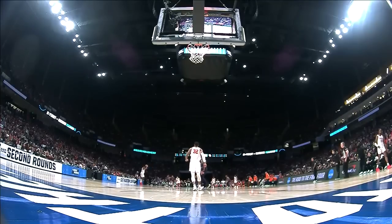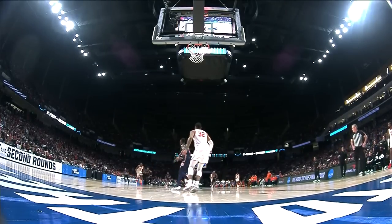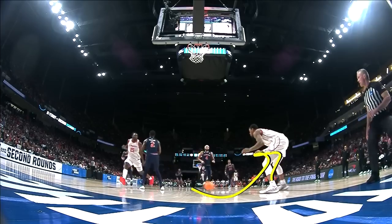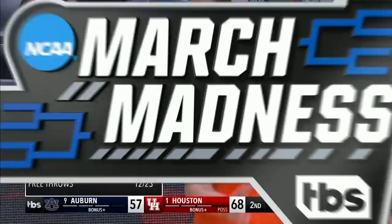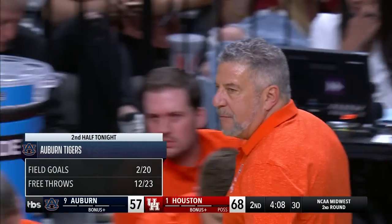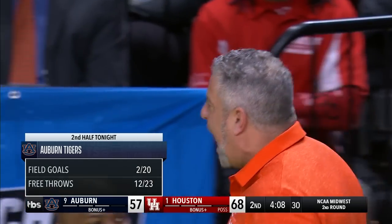I'll tell you what, these kids have stepped up in an extraordinary fashion. There's a dire situation, but the ability to attack and then present yourself, give a passing lane. Unfortunately, at the end, it does go in for Houston, but big time attack and a presser. Look at Auburn shooting in the second half, 2 out of 20. And the free throws, that's dismal, too.